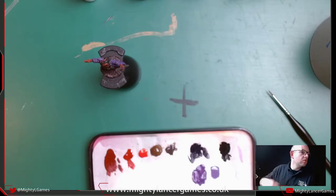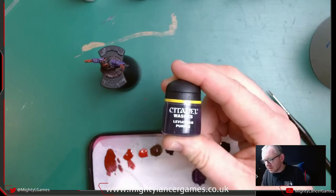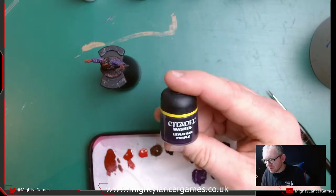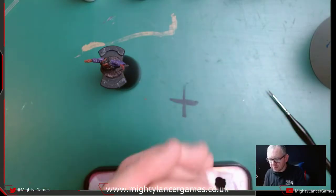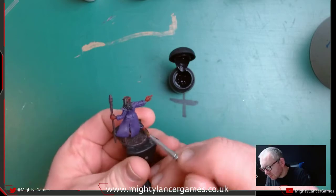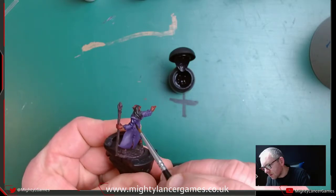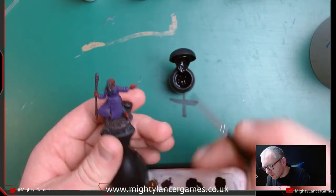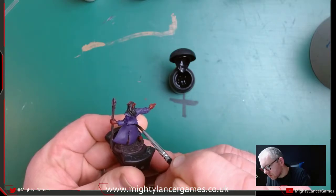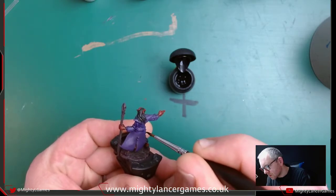Right then, so what I've got here is some old Citadel Leviathan purple. Now, this is an old Citadel wash, but it's essentially Druchii Violet, I believe, in the new range. I've had it for quite some time. So I'm just going to give it a little shade with this. I'm not just going to blather it all over. I'm just going to do it in the areas that I want to be a little bit darker. So I'm going to paint it into the recesses on this sleeve, and under there, and just around the edge of that bit on his back there, and the buttons.